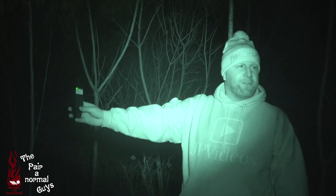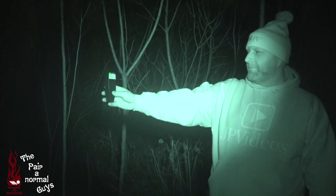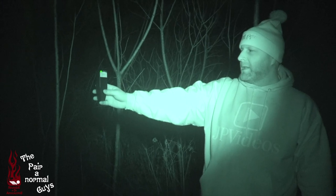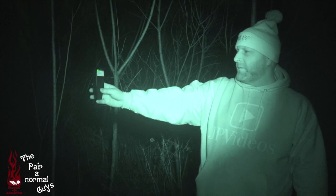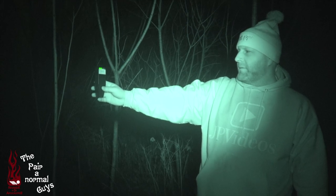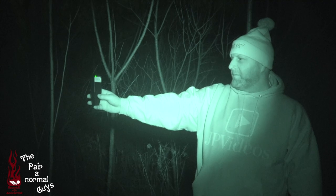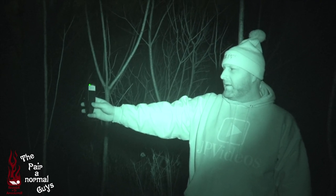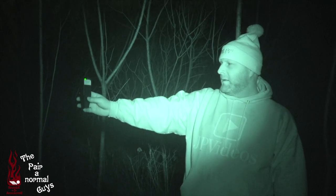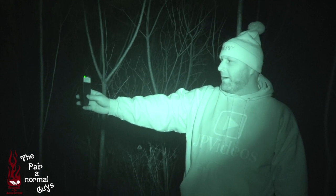I think it's like shrugging his shoulders. I don't know. Should we leave this area? Should we investigate down by the river? We need yellow for a yes. A little bit. Yeah. More like a maybe. Should we go by the hopper car?